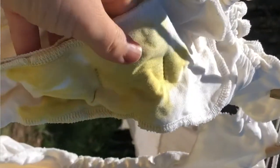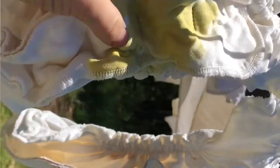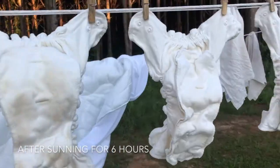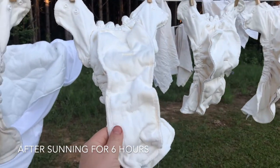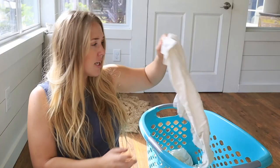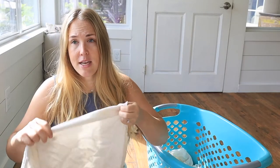You know, if you know anything about a breastfed baby, their poop is quite runny and it sometimes can stain. So a lot of times the stains don't fully come out in the wash. But when I hang these out in the sun for 4 or 5 hours, the stains almost completely bleach out. It's amazing what the sun will do for your diapers. So if you have a place or a way to hang them out in the sun, I highly suggest hanging your cloth diapers outside in the sun.